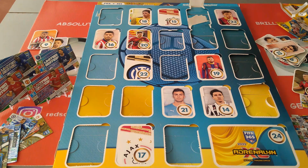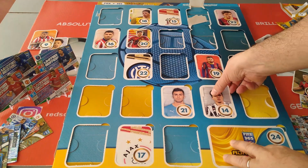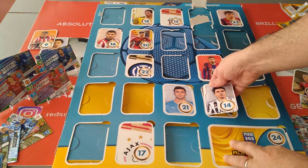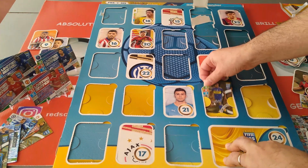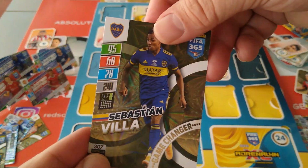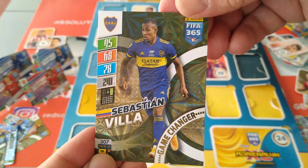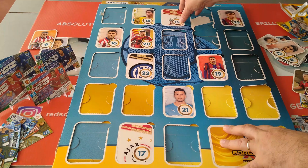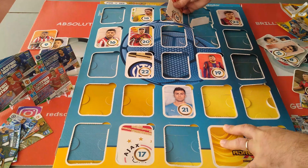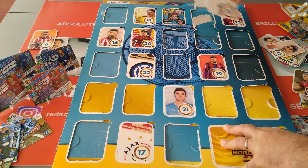Now let's open number 14. Here we go. Number 7 special card is Villa Boca Juniors game changer. Number 15 up here, the Liverpool badge. We got a packet.